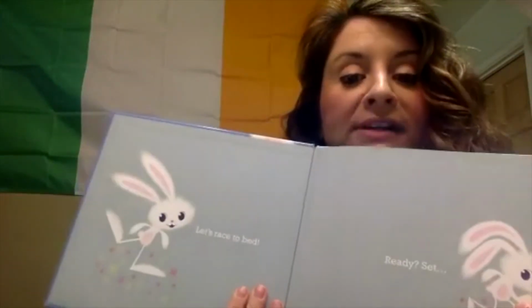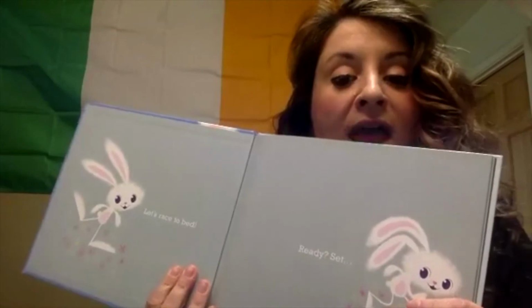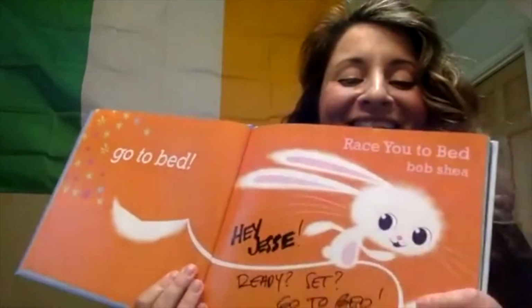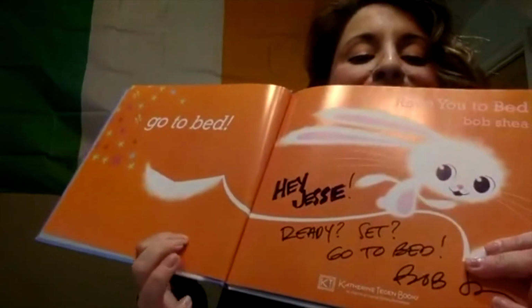Let's race to bed. Ready, set, go to bed! And you see he autographed this one for me too. Gosh, I forgot. He's such a nice dude.